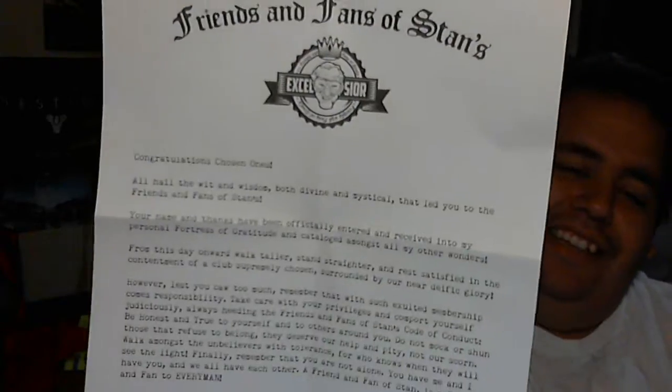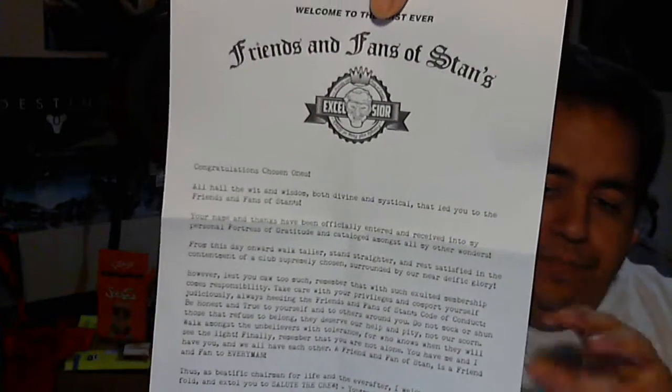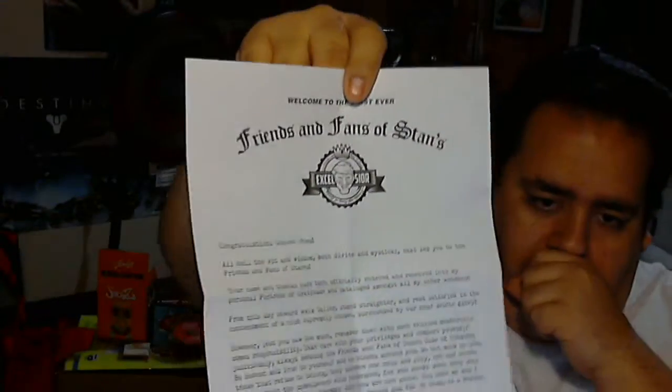That's kind of cool. It's got a nice little letter because this is the first Stan Lee Nerd Block box that he has done, and that's pretty cool that you get a nice little thing. I feel like this should have been on top of everything. Maybe it's just like some of the packaging and stuff, they kind of throw it all together, and you get a nice little card.